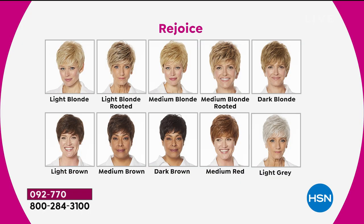And these, we're going to go through each one again. So this is Rejoice. And we're getting very limited. There's only 750 left in Rejoice, and we started off with 2,000. We lost the light gray already, and the light blonde rooted is also sold out. And both of the blonde rooted, or the rooted colors, are brand new today.